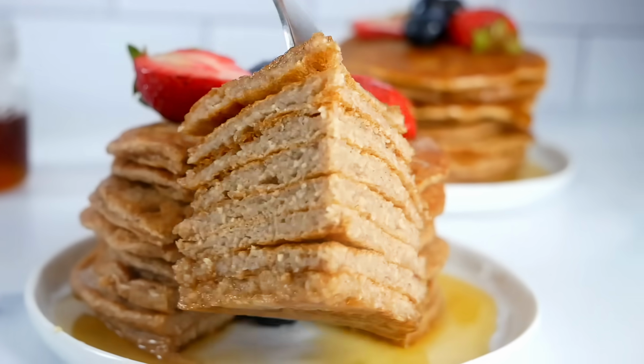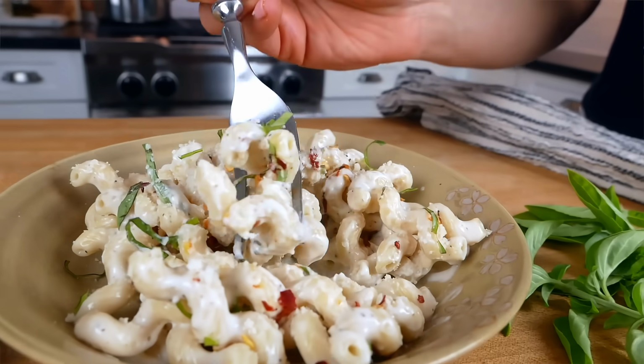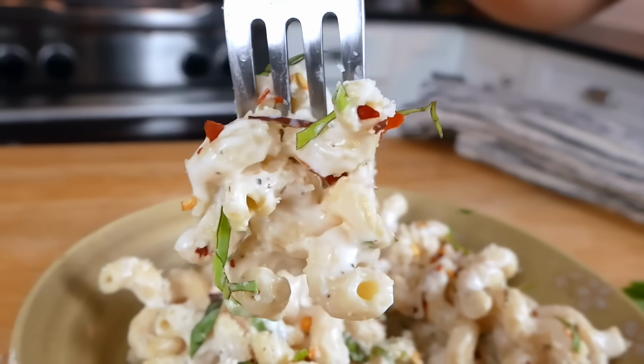or prefer. Moving right along, I'm gonna show you how to make a creamy, rich, delicious cottage cheese Alfredo pasta. Now, when I first discovered this one, it completely blew my mind, and I'm telling you, you have to try it. It's so delicious and it's so easy.